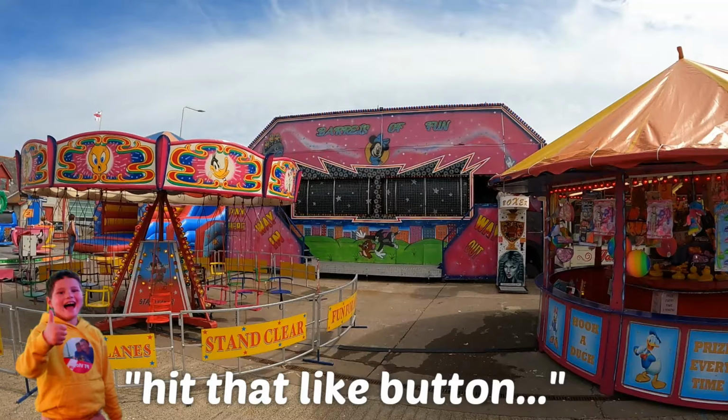Hope you're well. We're gonna just sample a couple of rides here because there's a new Waltzer for us to try out. And there's also these as well, which you'll be seeing very shortly, and we'll take you on both the rides as well.